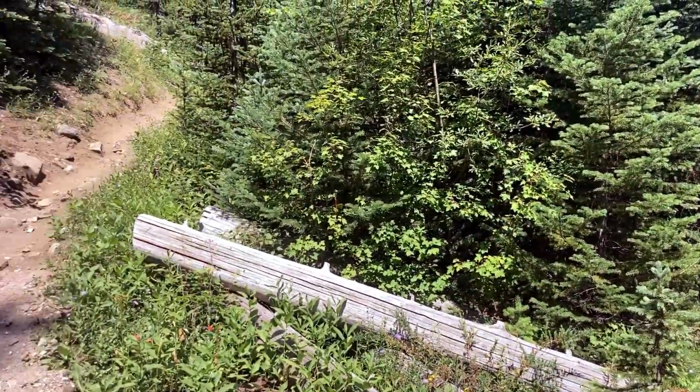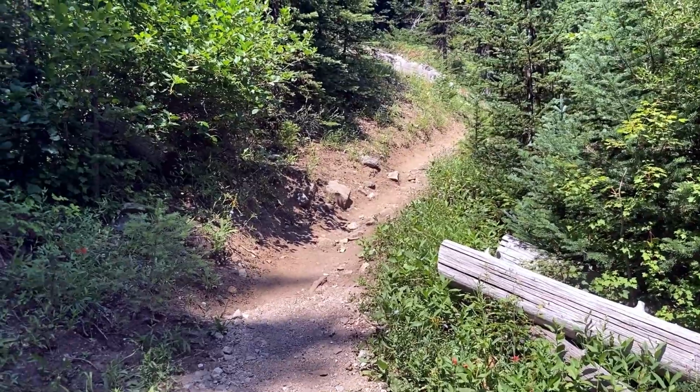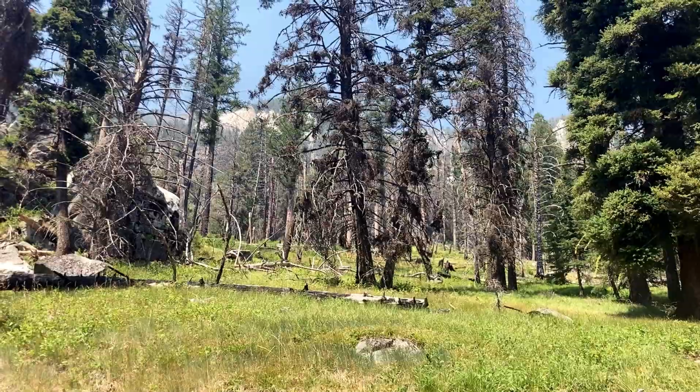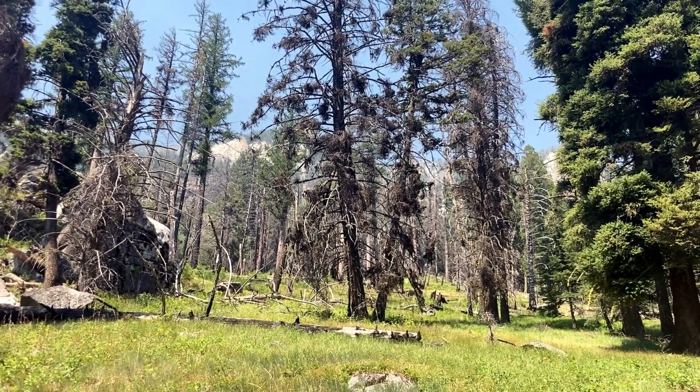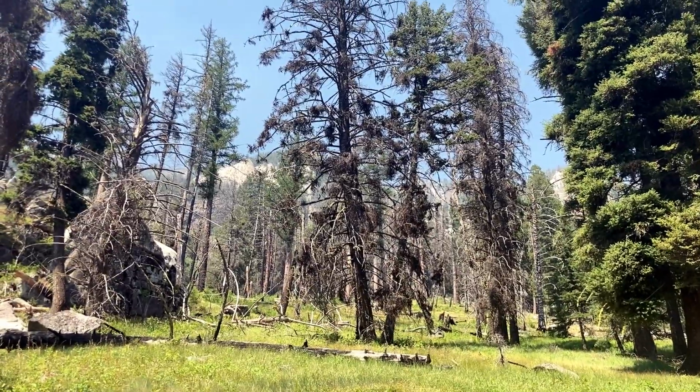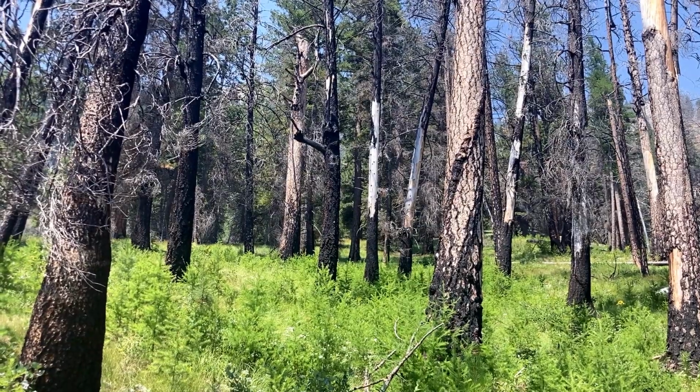Come to another fork in the road. We're gonna guess up and see how that goes. So right here you can see all these burnt trees, so there's definitely a fire here at some point.